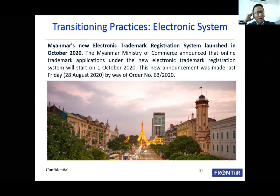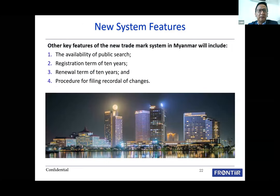The problem is, how do you protect your new brands that are not yet covered by any type of registration or have not been used in the country? The new system is only applicable, again, to the currently registered trademarks and those that are being used. For those trademarks or brands that you're still developing and want to get protection for, you still need to go through the old system. The old system has not yet been totally repealed.